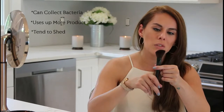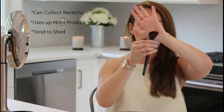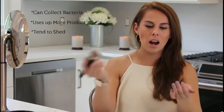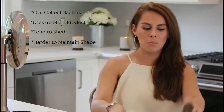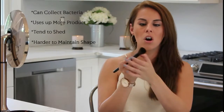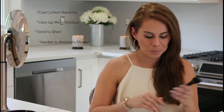They're also a little more difficult to clean and maintain. I don't know if you could tell the difference, but this brush head is not as tight as this brush head, which is synthetic. So when I wash it and I dab it onto a paper towel, it normally maintains its shape. When it comes to this, I really have to be careful and gentle with it, and just constantly make sure as I'm washing it that I'm not making it too disheveled, because otherwise I feel I have to throw it out after a couple of uses.